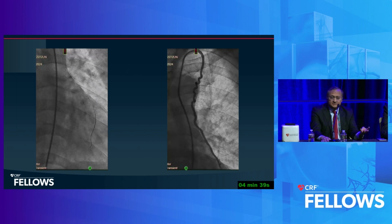Whereas Fielder XT, Xi'an Black, Pilot families, you let those wires go, they're going to go. They're polymer jacketed and they will go through small vessels. These are extremely safe. Any questions on that? Okay, great, thank you.